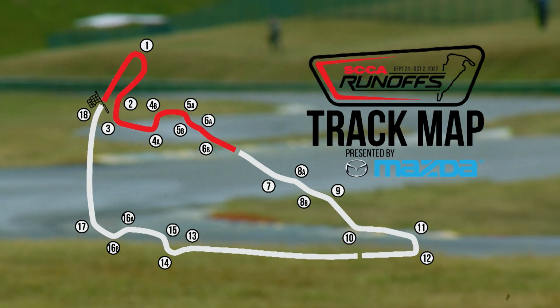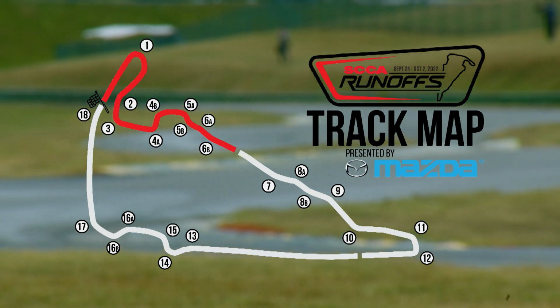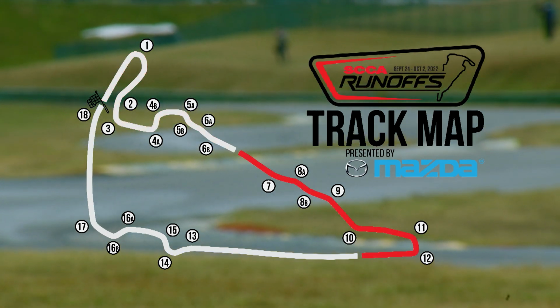Well, we're looking at Sector 1, highlighted in red, of Virginia International Raceway, a little over 3.5 miles long, but it's today in the wet. Watch that braking zone in Turn 1. If you're on the dry line, that tends to be very treacherous, as does Turns 4A and B. Very slick as they transition into the lower S's.